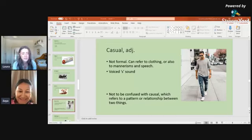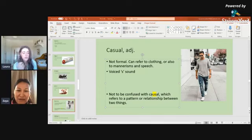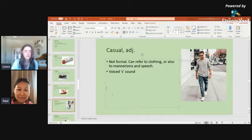And I've just put a note at the bottom saying not to be confused with causal, where the S and the U are the opposite way round. Causal refers to a relationship between two things where one is caused by the other. So you might say, I've gotten wet because it's raining. There's a causal relationship between two things. But the one we're focusing on today, I'll just take that off so as not to confuse anybody, is casual. Perfect. Okay.